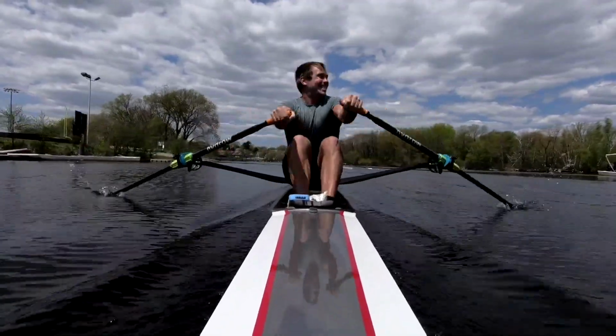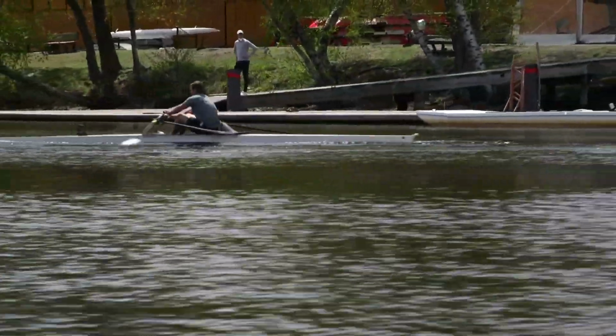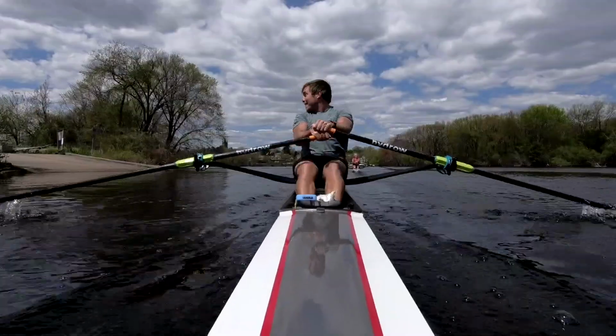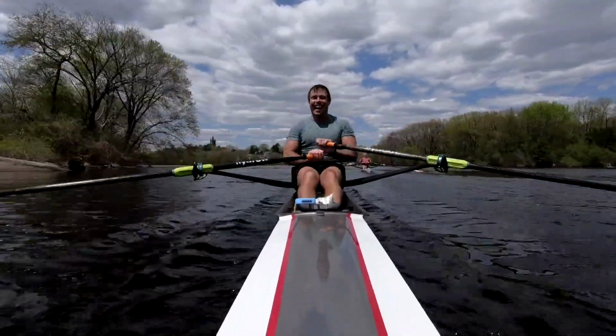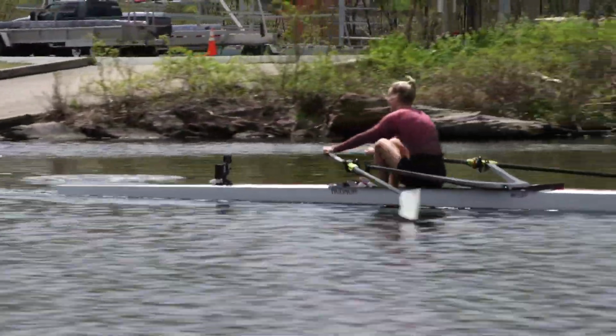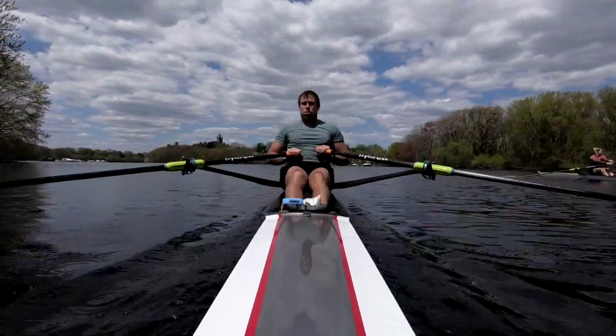Mac, check your point. Mac, check your point. Here comes James. Looks like James is closing another length here. But Mac has smartly gotten in front of him. It's putting her puddles across his bow, making it harder for him to row. He's just getting in her way. Oh, she's moving away. She's yielding the lane here like a good rower.